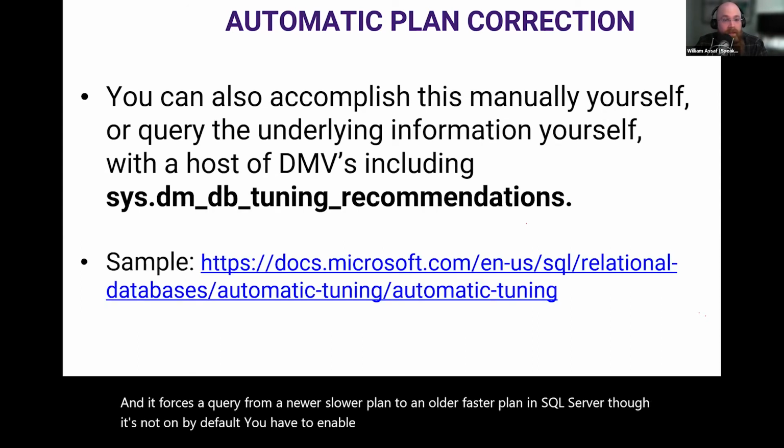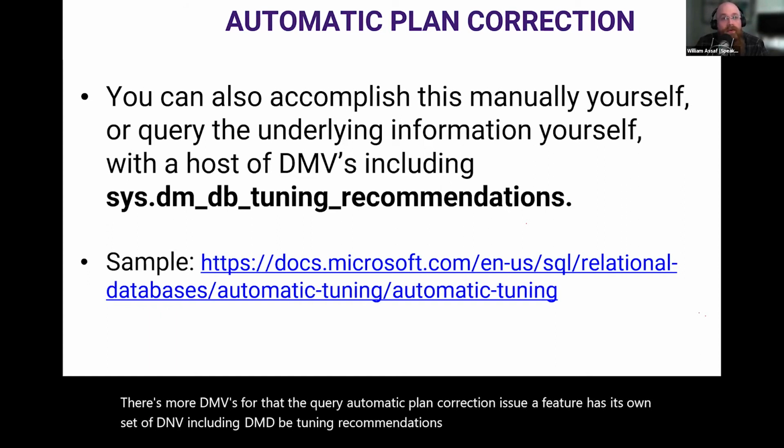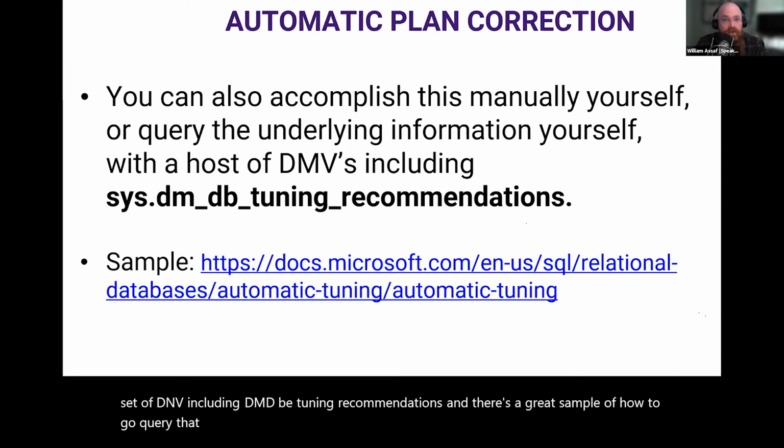You can accomplish this manually yourself too. There's more DMVs for that. The automatic plan correction feature has its own set of DMVs, including sys.dm_db_tuning_recommendations. And there's a great sample of how to go query that data yourself so that you could roll your own automatic plan correction if you really wanted to.